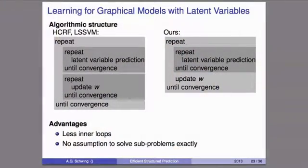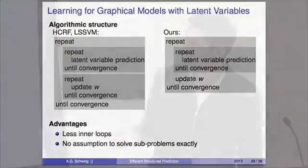How do the algorithms look? Or how do the algorithms with convex duality-based entropy approximations compare to existing algorithms? So existing algorithms for hidden conditional random fields and latent structured support vector machines, here illustrated on the left side, have a double loop type of structure. You have an outer loop, and within the outer loop, you first need to solve the latent variable prediction problem. That is, for everything that is not annotated, you need to figure out either the maximizing state or the probability distribution over the given variables.